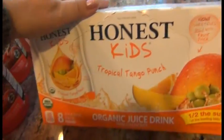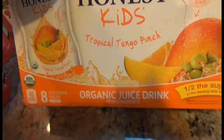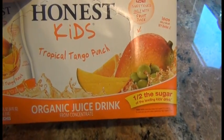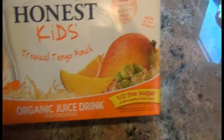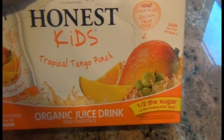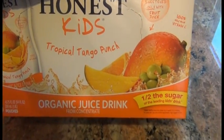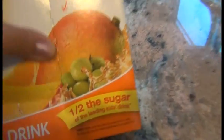I don't know if you can see it, but there's lemon pulp in it. This is delicious on ice. And then for their lunch at school, I got some Honest Kids Tropical Tango Punch, and it's organic. It's made from concentrate, but it has half the sugar of the leading kids drinks. And I guess this one is tropical, so it's got mango and orange, and I'm not sure what that green thing right here is.